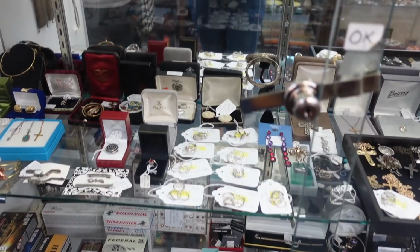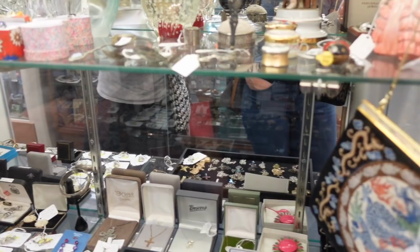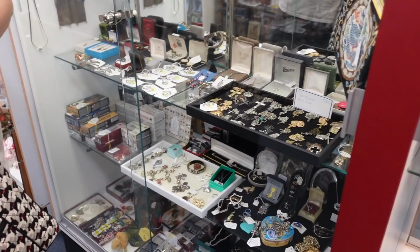I bought a ton of jewelry out of here the last time, and I have yet to list it. So I'm trying to avoid bad jobs. You know, I couldn't get it right in the photo box, and I was like, I'm done with this. Enough of that. I'll do this another day.